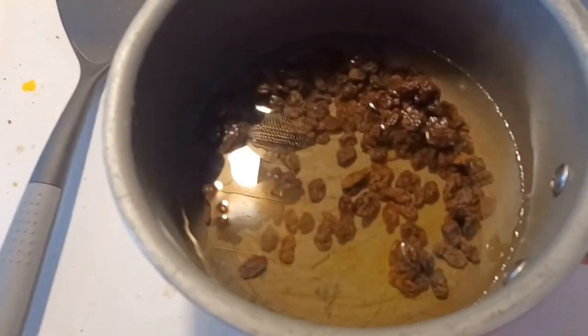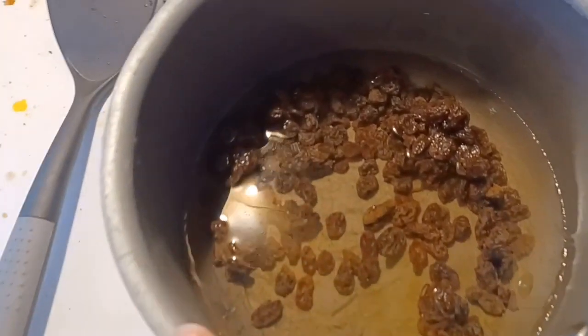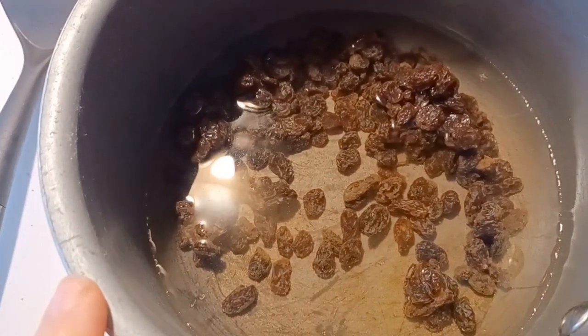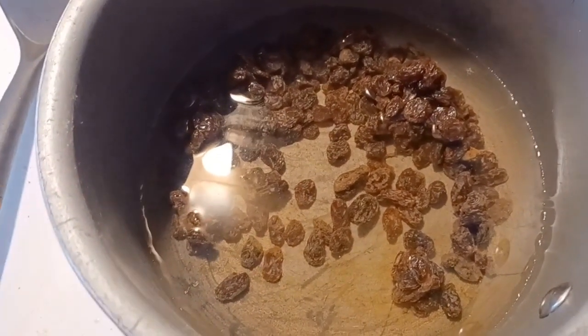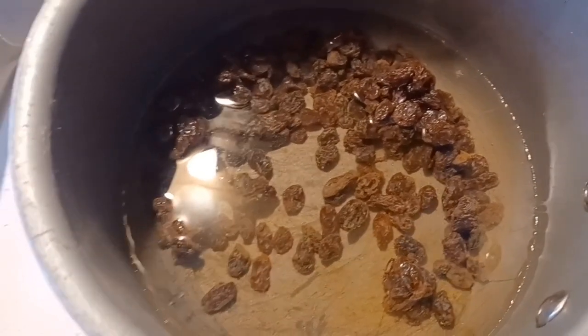I'm going to try the oatmeal raisin or cinnamon raisin bagels. So I got some raisins on here, and I'm boiling them just like I do with my grandma's cookies, like I did last week. And I'm going to use some of this water to add because you have to.